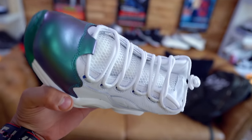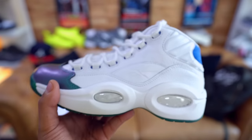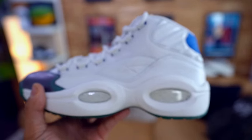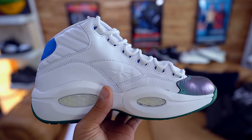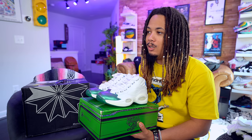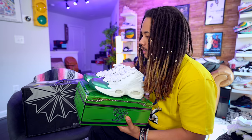The questions is one of the most iconic basketball shoes of all time. Allen Iverson, one of the most iconic basketball players ever to put his feet in these and put his foot on the court. And it was a damn shame that they disrespected him. Bleacher Report, I don't think I can watch anything you guys put out anymore because you guys didn't even put AI on the list, I don't believe. And you put Kobe, like, number 14. And AI was, like, I don't even want to talk about that.